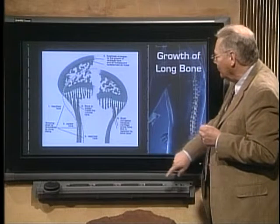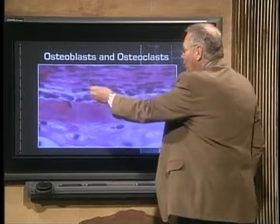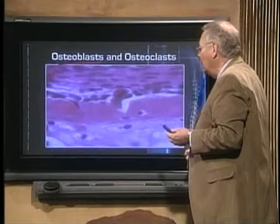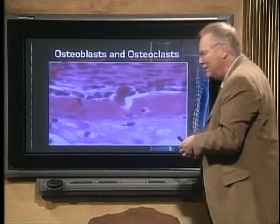And we call that process modeling. The bone models as it gets bigger or changes shape. And we have two very specialized cells that accomplish that growth for us. So we must remove bone and we must add bone. And the two cells that do the work for us, the ones that make the bone, are called the osteoblasts. Osteo means bone and blast means forming or making. And the cells that carve the bone away are called osteoclasts. Once again, osteo means bone, but clast means eater or eating. So we have bone formers and bone eaters.